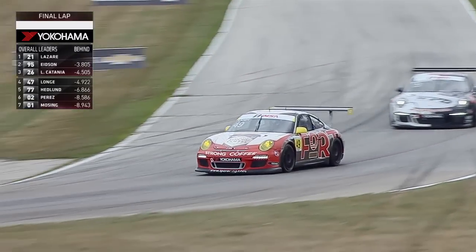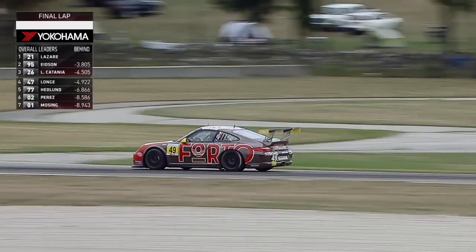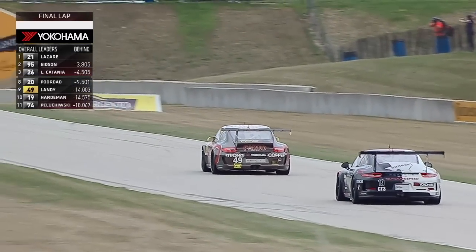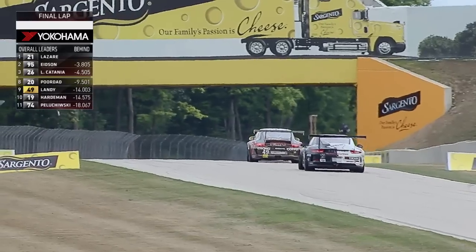And Landi's had another solid run in that 49 car. The TPC Racing machine.